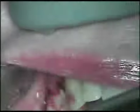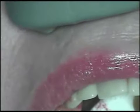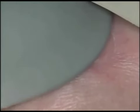So now that I've loosened things up, I'm going to go in with my small mosquito hemostat and just take out any remnants of soft tissue, and compress the bony plates, although they're pretty solid, so they're not going to move much. And now we're going to get ready for placing the implant. We also irrigated out the socket with lots of sterile saline.